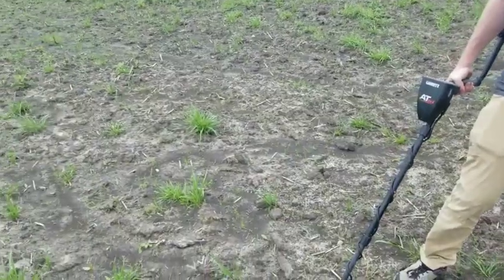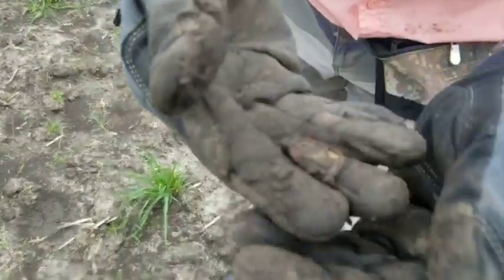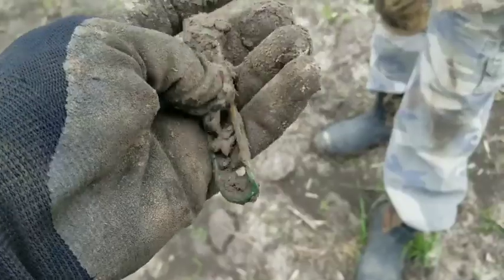Alright, I'm out doing some hunting. Different kind of hunting for me. Fields. My old buddy Sean. Everybody knows who this guy is. He's out hunting. What did you just have to see? Some kind of grommet or... Oh yeah, that's cool. And I just dug a 10 tensioner, man. That's old. Yeah, I love finding those. Green patina. You got a good signal there?